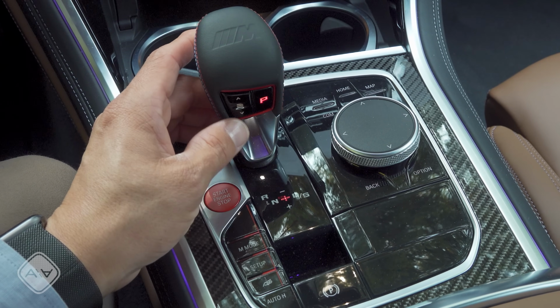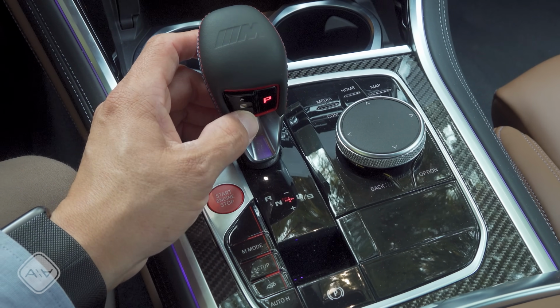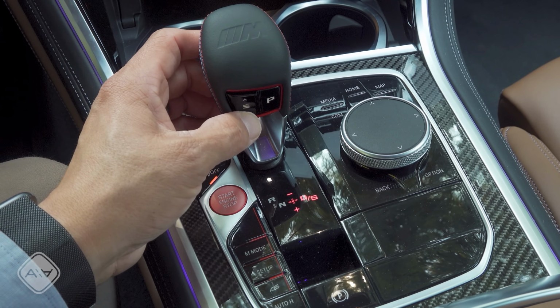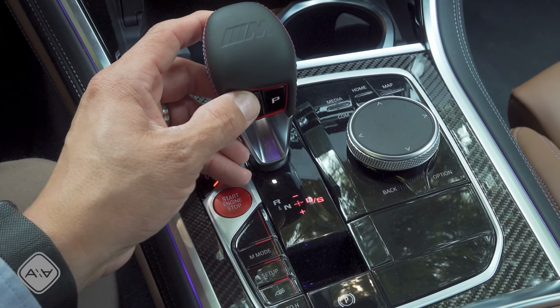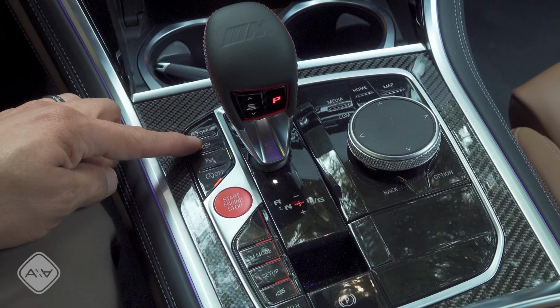You put it in park by pressing that P button right there, and then this toggle controls basically the aggressiveness of the transmission, I guess you'd say. So if we're in drive there, we can toggle this through those three different levels. That controls the shift speed, how harsh the shifts are. If you want really firm, really quick shifts, etc., you want to toggle that all the way up to mode 3.